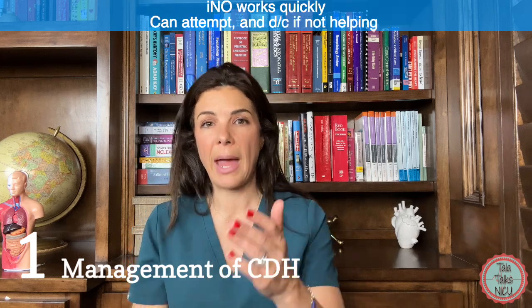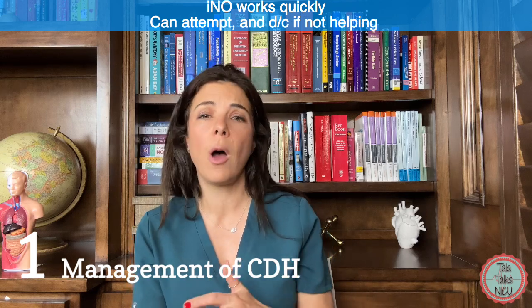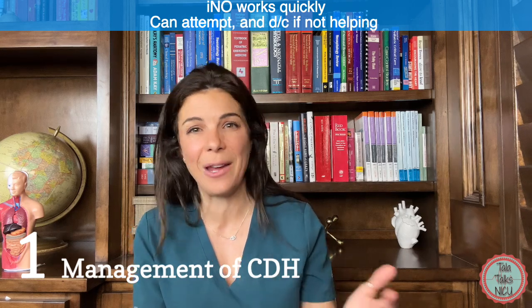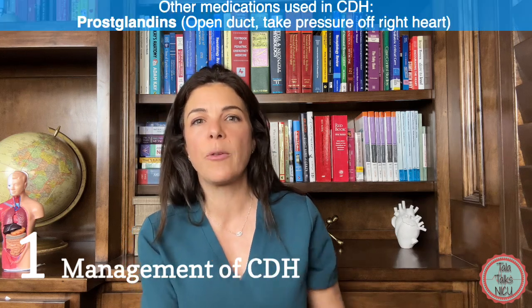The good thing is, as you know, if INO is going to work, it's going to work really quickly. So often we can just start INO in these babies, and if it's really not showing any effect within a couple of hours, then this can be weaned off. There are other medications that we do use in infants with CDH, and I'm going to go over these pretty briefly. One of them is prostaglandins.